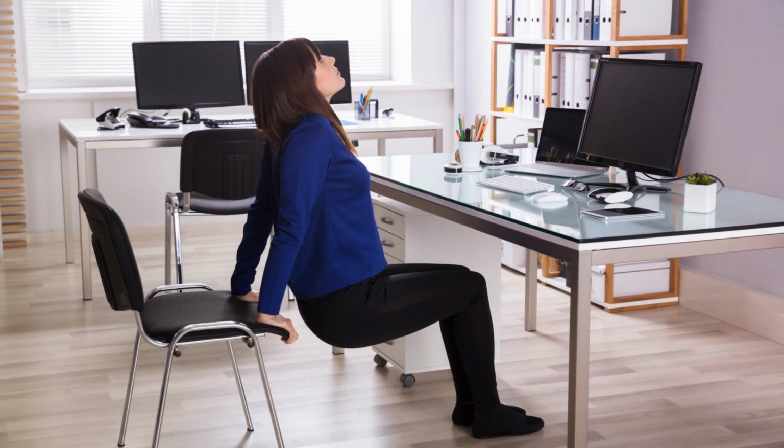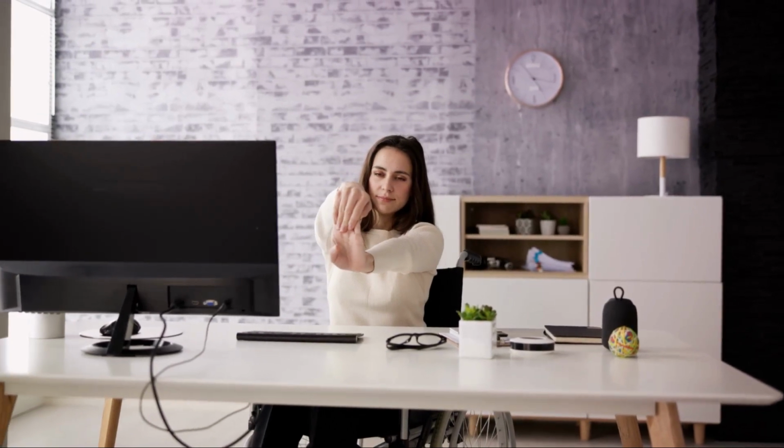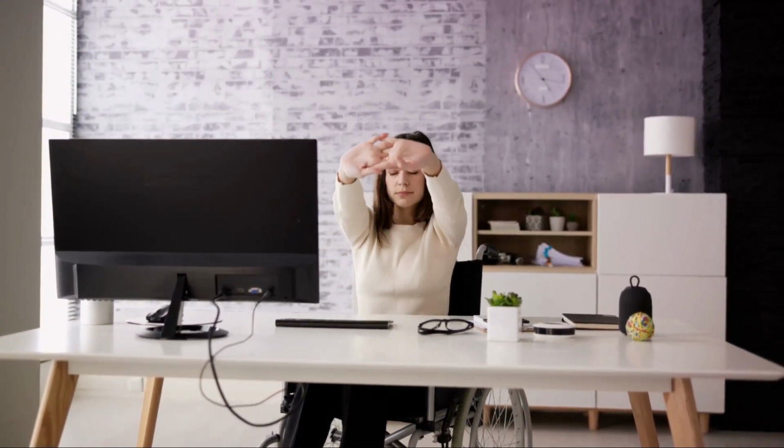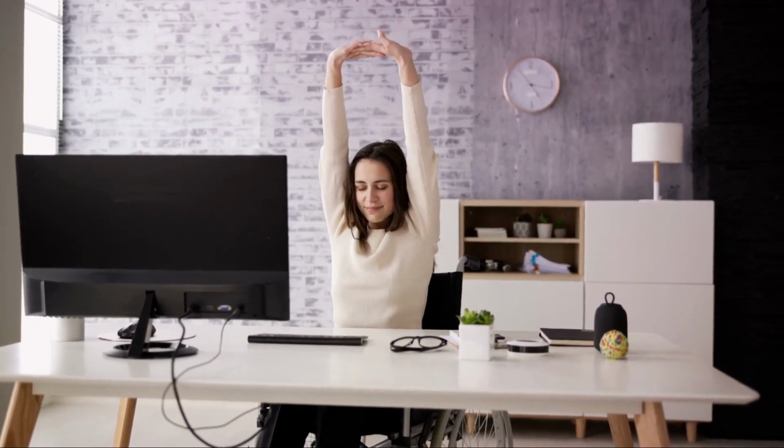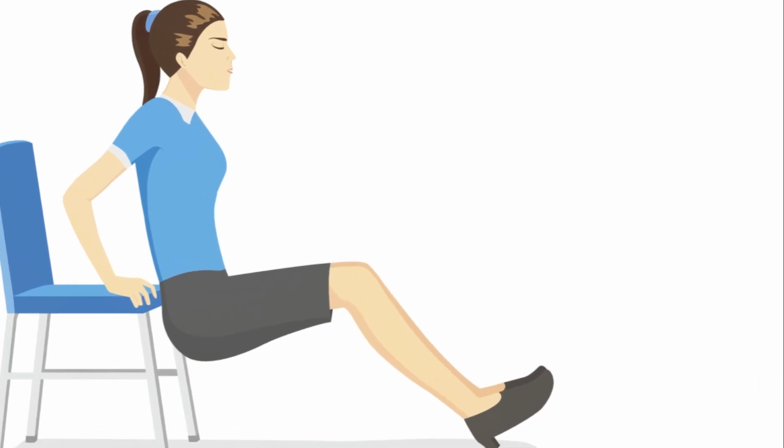But fear not, fellow desk jockey, for there are ways to break free from the chains of stagnation. Turn your office into your own personal fitness arena. No, we're not suggesting you start doing handstands on your desk, although that would certainly make the office more exciting. How about starting with some simple seated leg raises? Just lift your legs straight out in front of you while seated, and hold for a few seconds. It's like having a mini gym right under your desk.